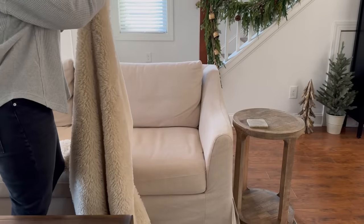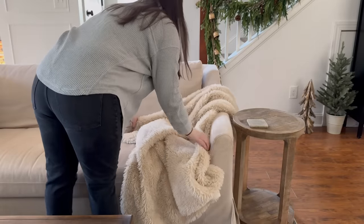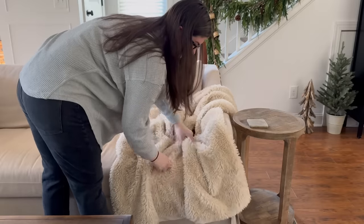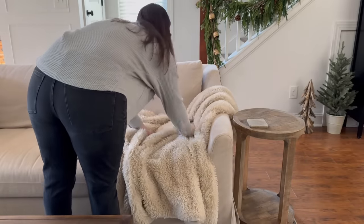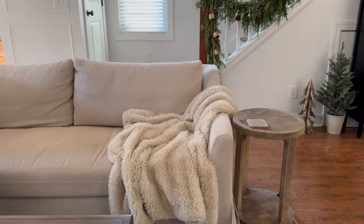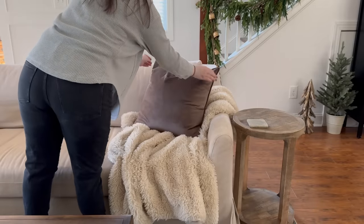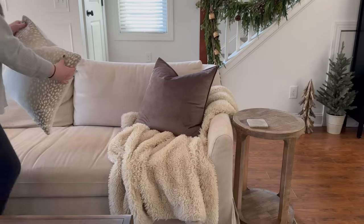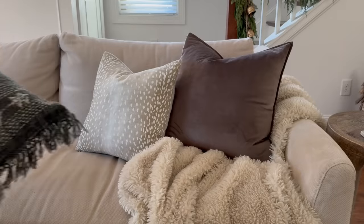Transitioning into my winter decorating, I love to keep my faux fur throw blankets out. They are such a perfect textural element and are so cozy and soft and everybody's favorites to cuddle up into after a long day. This one was new from Studio McGee this year. I love the cream color tone to it. I also am using those brown velvet pillow covers I had gotten from Amazon back in the fall, as well as this printed pillow that I DIY'd last year, but I will have some similar ones linked in the video description.